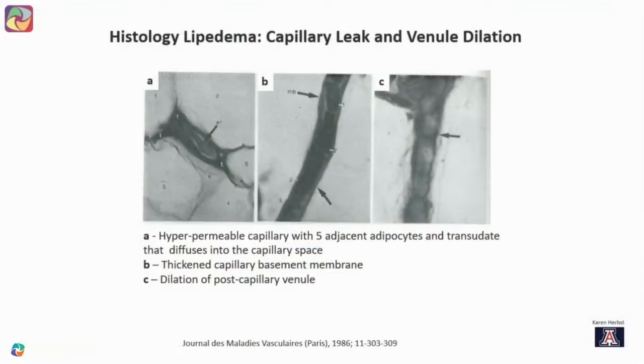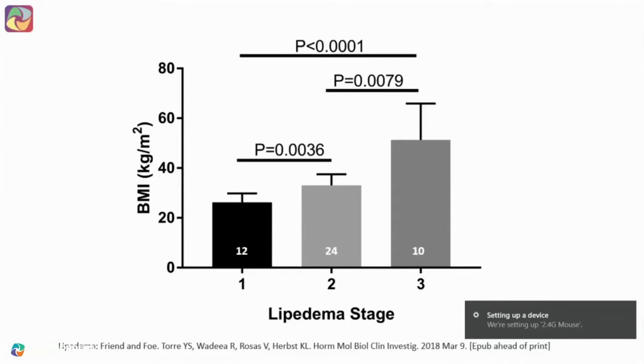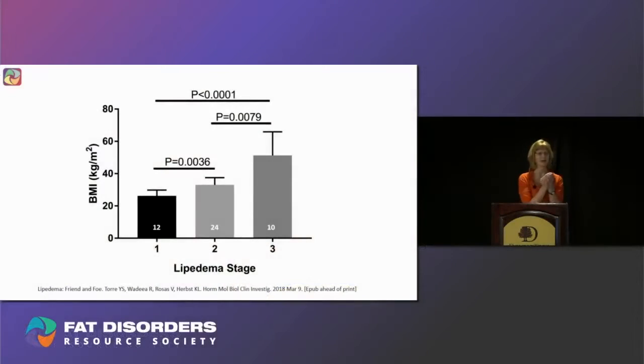So I'm not the only one who thinks that there's fluid in fat tissue. Back in the 80s, a French group also showed that the tiniest vessel in the body called the capillary also leaked out into the tissue. And I have a beautiful picture of that.